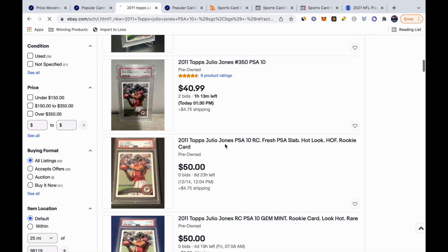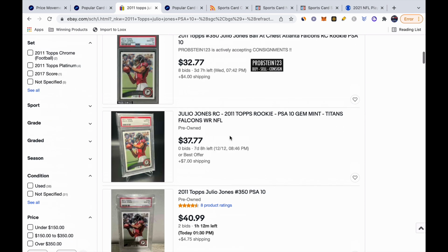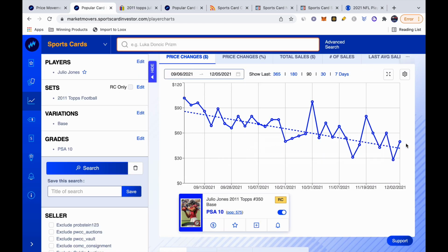What do we got? What do we got that's not an auction? Well, a lot of auctions. I don't know why you keep showing me this. I don't actually have an offer on this. Interesting. There's some good auctions going on. Looks like this one's already up to 32. What did we say the last sales were? Last sale was 50. I'd say the real value should be somewhere around 40 to 50 based on what I'm looking at. So anything under 50 would probably be good.